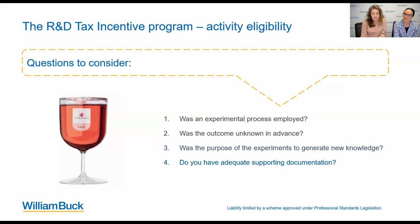Lastly, R&D claimants and their advisors need to consider whether sufficient supporting documentation has been kept on file to substantiate their R&D activities and associated expenditure. This can include reports, search engine screenshots, emails, meeting reports, logbooks, receipts, and even timesheets, for example.